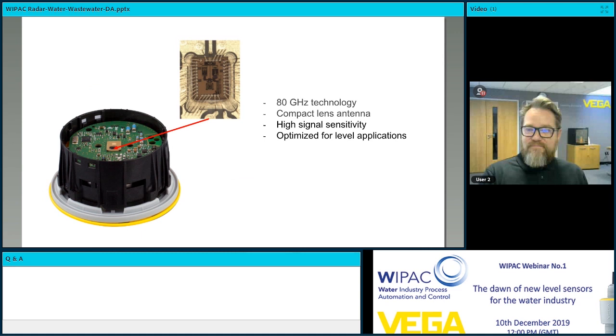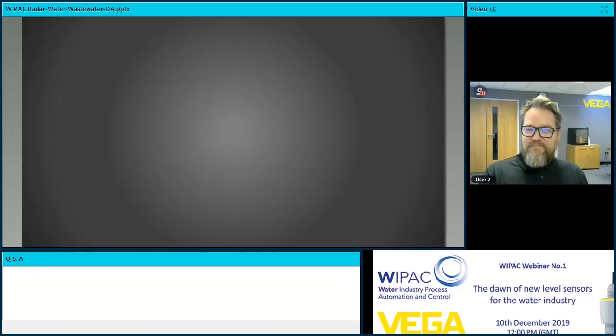Hang on, sorry, I need to go back one. There's some lag on the transition, so I'm missing them. So you can see there, that's the size of the chip inside our radar.